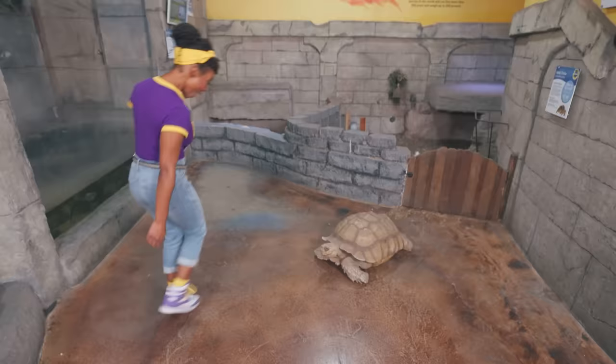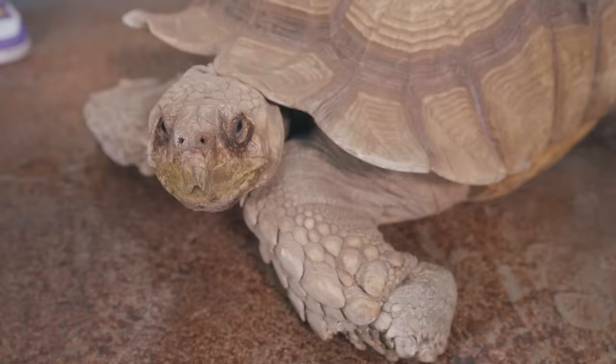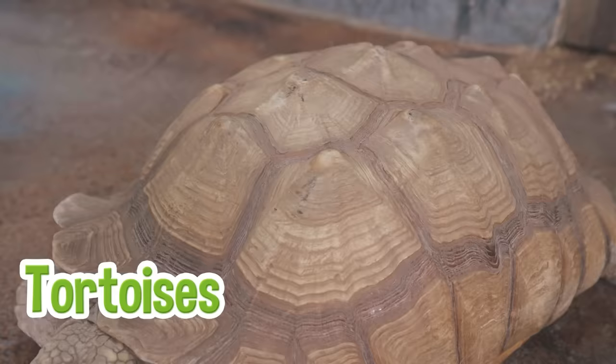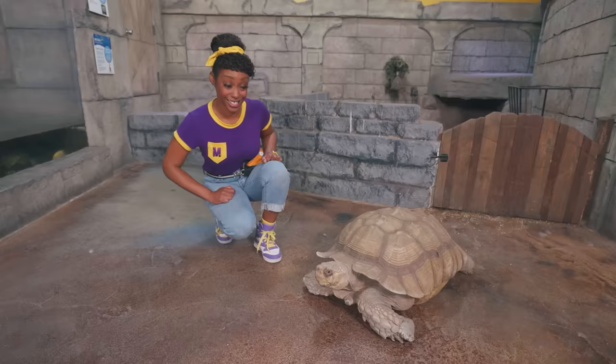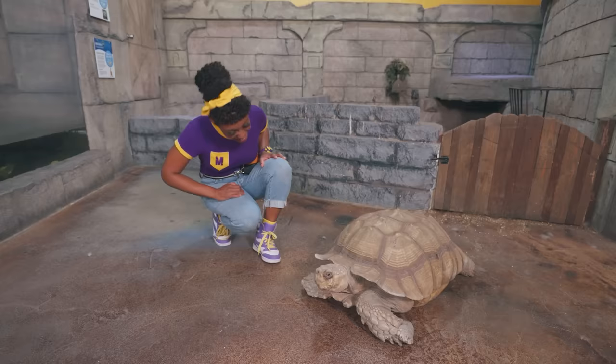Whoa! I heard this tortoise's name is Stormin' Norman. Hi, Norman. I'm Meekah. Nice to meet ya. Tortoises have hard shells that protect their bodies. Their arms, legs, and head can go inside of it. Whoa! And did you know tortoises do something called brumation? That's when they sleep longer in the winter months.